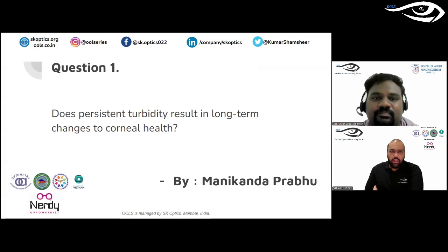Right. I think it's also important for us as clinicians, if you put your clinician hat on, if you suspect that patients have persistent turbidity during follow-up in terms of clinical observation, perhaps you need to do more assessment of the cornea rather than just the slit lamp. Would you do something else to make sure the corneal health is not affected so much?